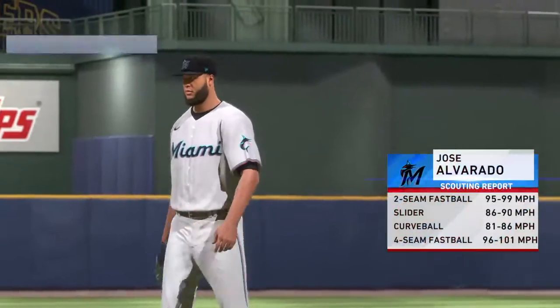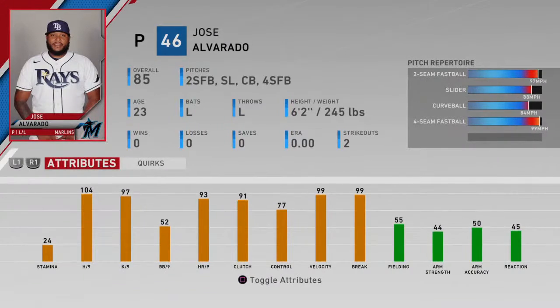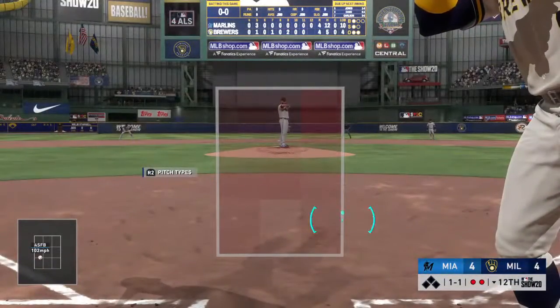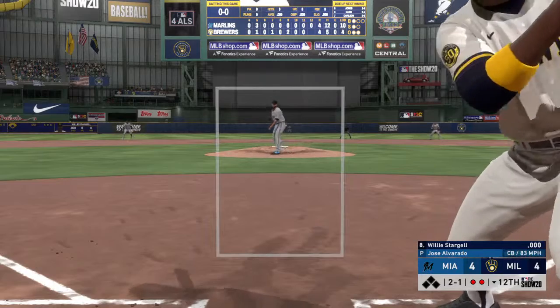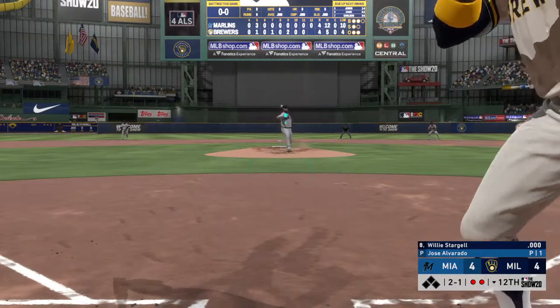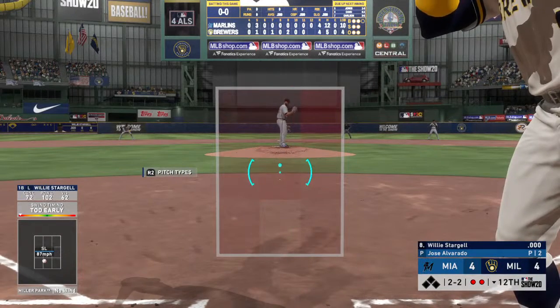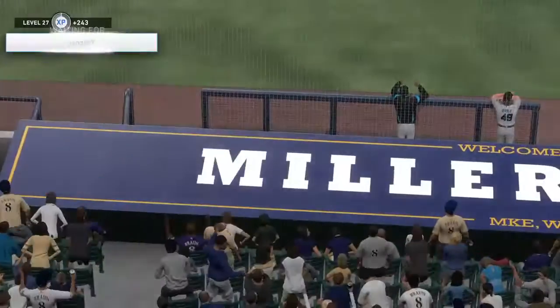Jose Alvarado, a 6-foot 2-inch left-hander, jogs in to take over on the hill. And now a curveball that's low and in the dirt for a ball. It's 2-1. And he pulled up in time, but it's a called strike 2. And he strikes him out to retire the side.